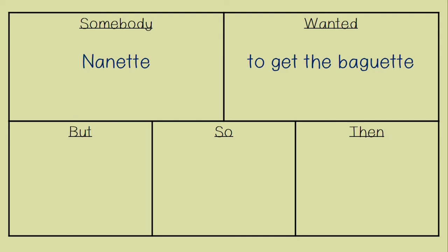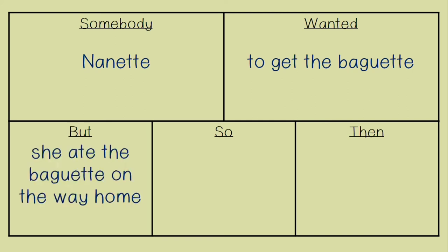Now we're going to go down to the bottom of our paper, and we're going to look at the one that says "but" up on my screen. The "but" of the retelling is the problem. This is where the character ran into a problem. So Nanette wanted to get the baguette, but what happened? What was the problem? That's right, she ate the baguette on the way home. I'll give you just a second to add that to your paper.